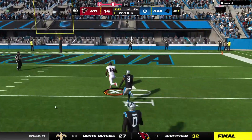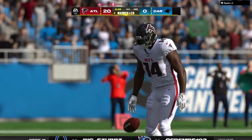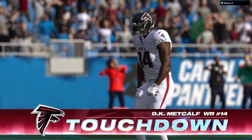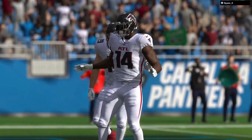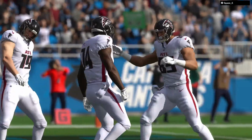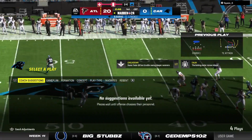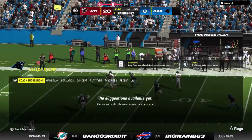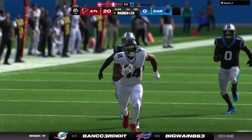It's caught inside the 25. Touchdown, Falcons. DK Metcalf with career touchdown number 60. And the Falcons take a 3-touchdown lead. Boy, still in the first quarter, and look out. I mean, they are on pace for over 80 points in this game. I don't know that they'll get there, CD, but this has been impressive to watch so far.